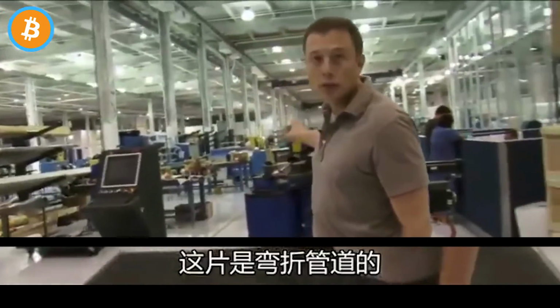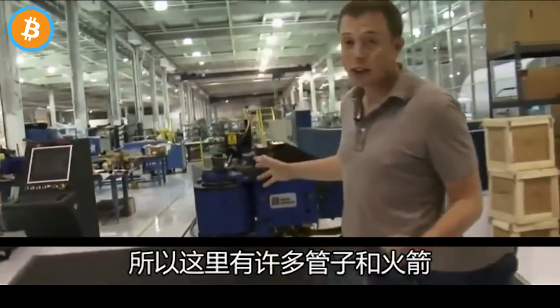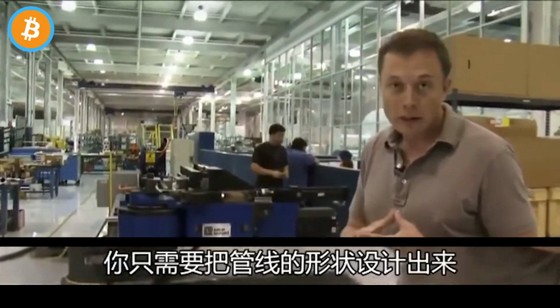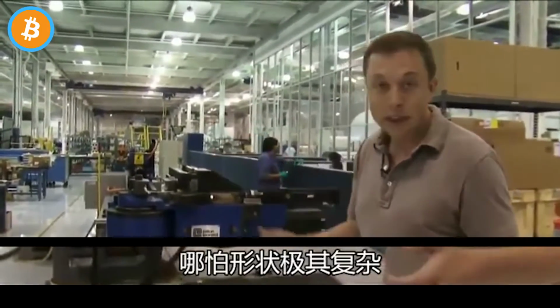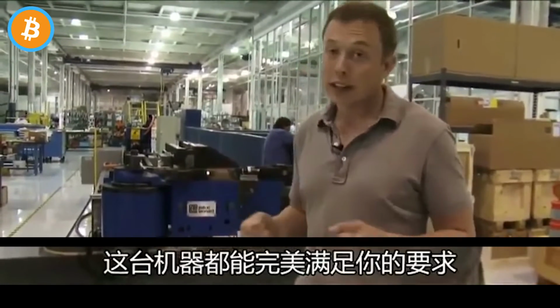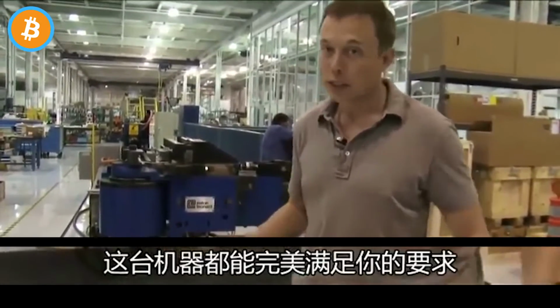This is our tube bending area. There's a lot of tubes on a rocket, and we have a couple of automated tube benders that, once you program a particular type of tube, it can be a very complicated tube that looks like a crazy pretzel, and this machine can make that exact same tube every time perfectly.